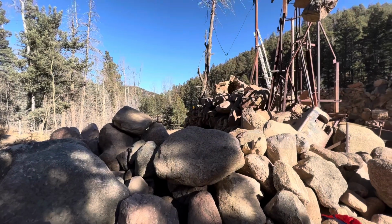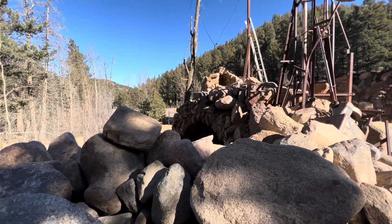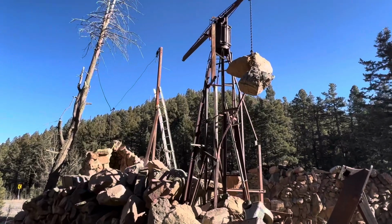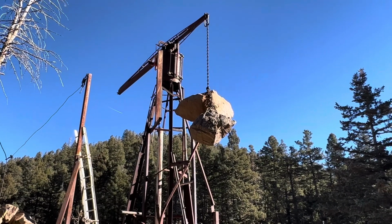So when you're out in the middle of the mountains building a castle, you have to build your own cranes and everything, obviously. And so do you know how you counterbalance a crane when you're out in the middle of the mountains? Like they did in the old days, y'all, with whatever is available.